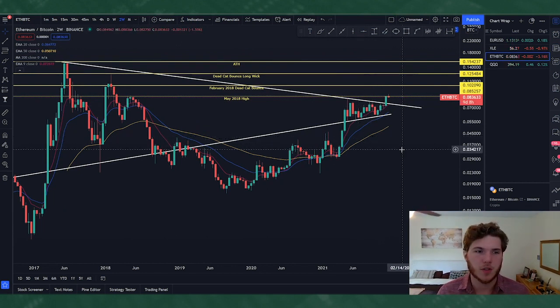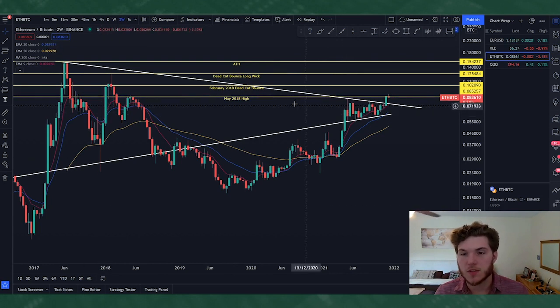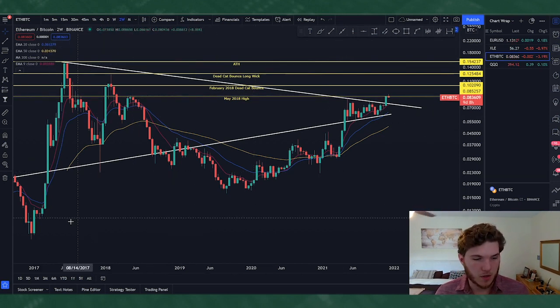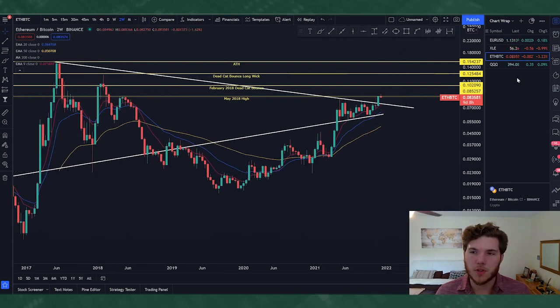I think it's the most important chart in crypto, and I think we're going to see a significant sea change in where the focus in crypto is over the next several years. Don't forget, this is a weekly chart. This is actually a 2-week chart. So this is a very, very long-term look. This chart goes all the way back to 2017. So keep that in mind, position appropriately.